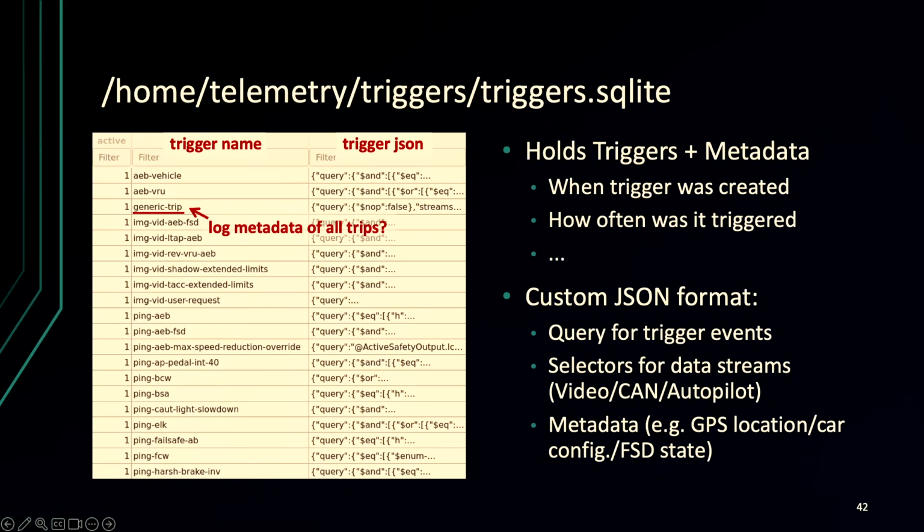Then there's here a generic trip log, which logs things like GPS positions and routing information about your trip, but it seems to be off by default, which is not what we heard from other Tesla hackers. So this is a little bit confusing still. Then we have a bunch of image and video triggers, which seem to collect data for the machine learning. And for example, if you overrode the fully self-driving with a harsh braking event, then this might collect video data so that Tesla can know what the autopilot is doing wrong.